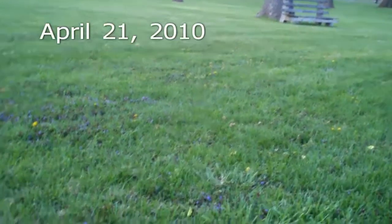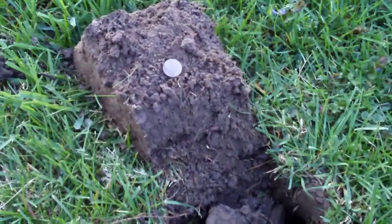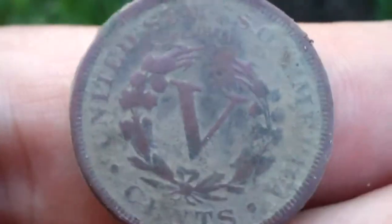I'm hunting a park that just doesn't like to give up anything anymore, and I managed to get one more good find out of it. It's a V-nickel. 1899. Looks like it's in pretty nice shape.